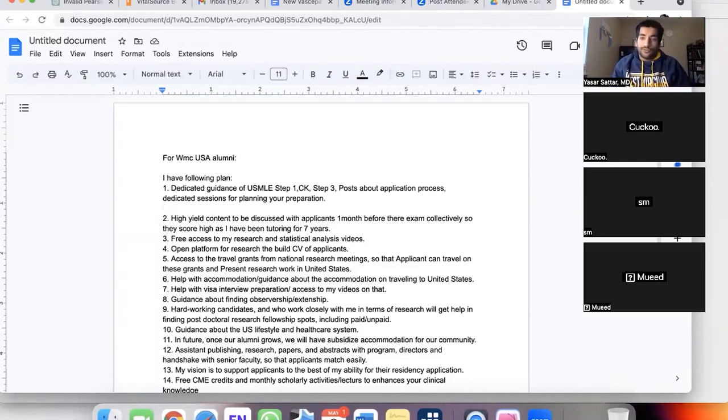So for your fellowship also, the CK score matters a lot. And Step 3 score, yes, the Step 3 score matters also. Step 3 score should be reasonable. Right now, the average score is increasing every month because there are more resources. People are more familiar with the process of preparation also. So there are more NBMEs to practice, more questions to practice.